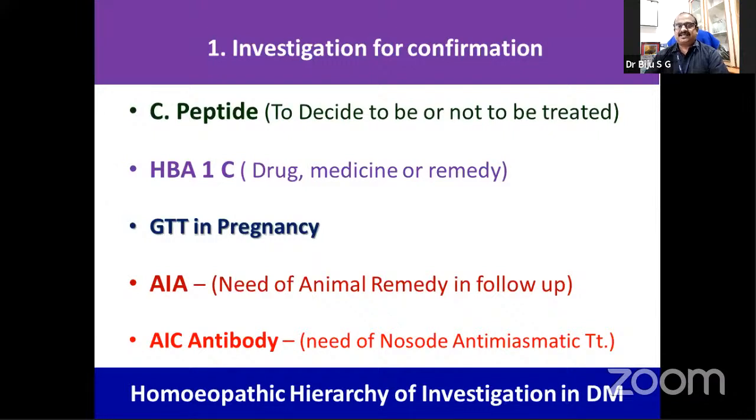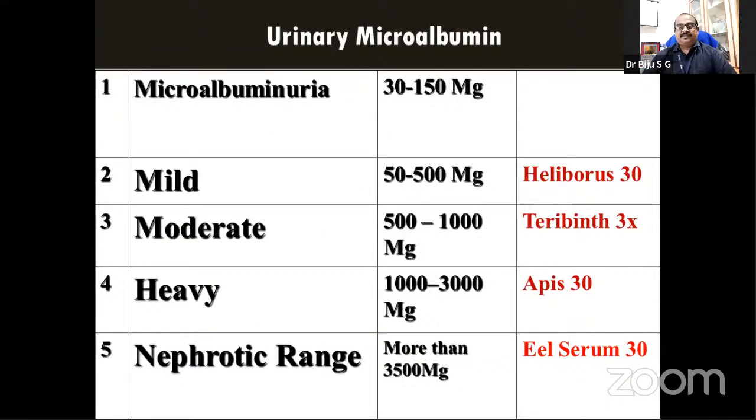In certain cases, anti-insulin antibody and anti-islet cell antibody are necessary. My dear friends, this is not at all important for modern medicine, the so-called modern medicine. But this is very, very important for us. We'll see the reason in coming slides or in coming minutes. So these are the basic investigations that we have to do before taking a case of diabetes mellitus.